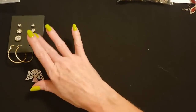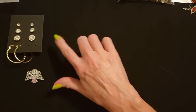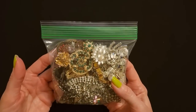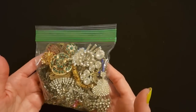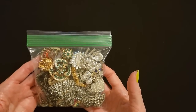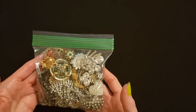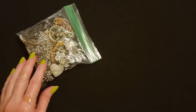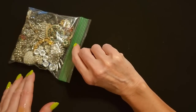So now I'm going to clear these things away and we will set up to start looking at the 2 little bags of jewelry. Here we have the first bag. These bags are very heavy. This is very nice. These are nice pieces. Now they may not all be intact. I think some of them are just scrap pieces, but they do have rhinestones on them. I haven't examined any of it yet. I haven't opened any of these bags. I wanted to wait until we were together to do that.